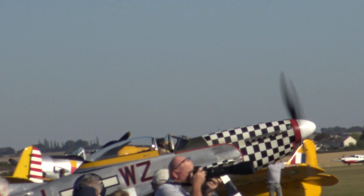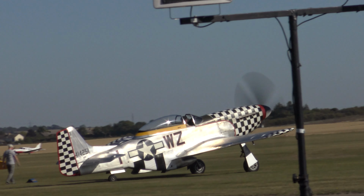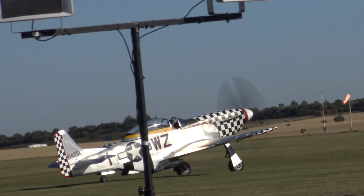For its exploits in support of the Special Operations Executive, and bringing up the rear, the RAF's last new biplane fighter service.